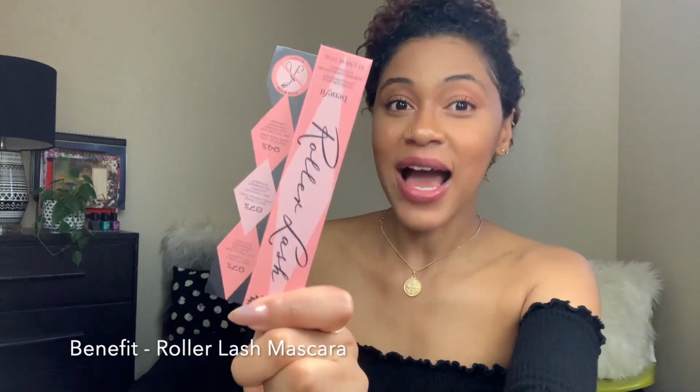And last but not least is my Sephora haul. This was probably the most expensive, but I'm gonna start with the mascara. This is the Roller Lash. I never thought that I would spend this much on a mascara, but after trying the Roller Lash from Benefit, I'm like, girl, you know, it just makes my lashes go like bling. You know what I mean?